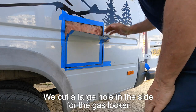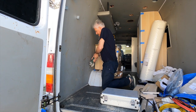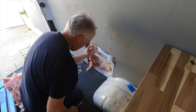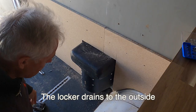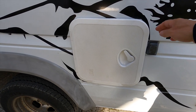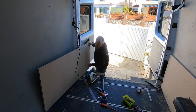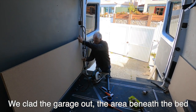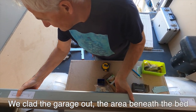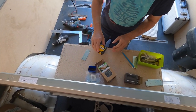There's a beam in here. Centimeter down.